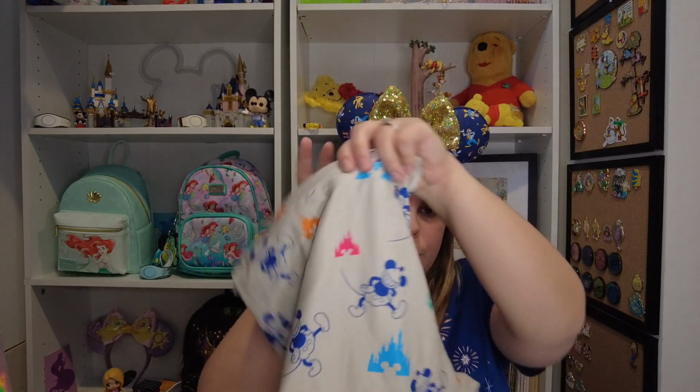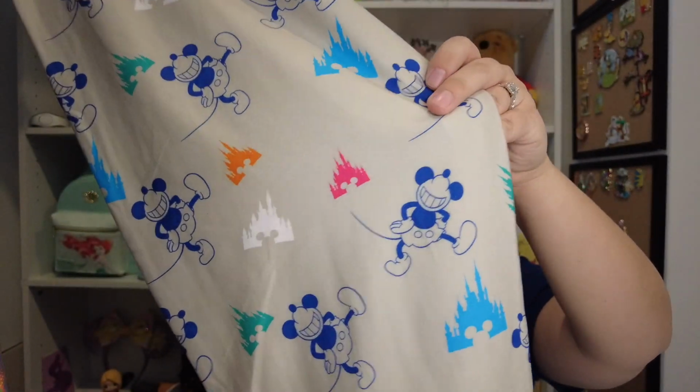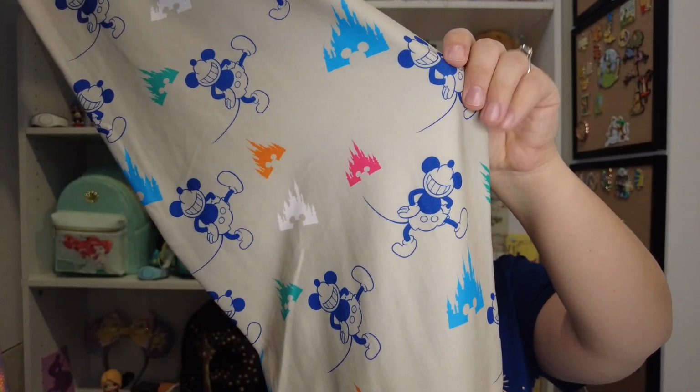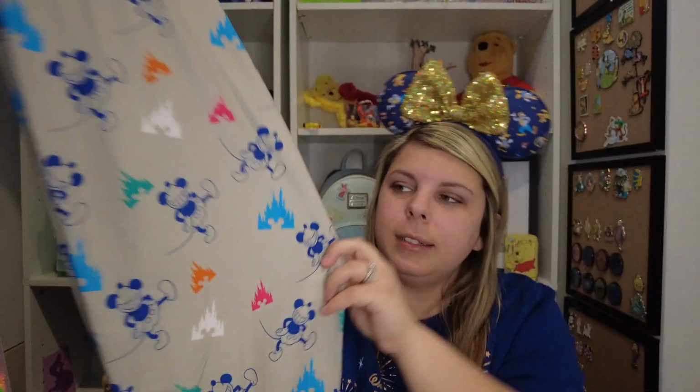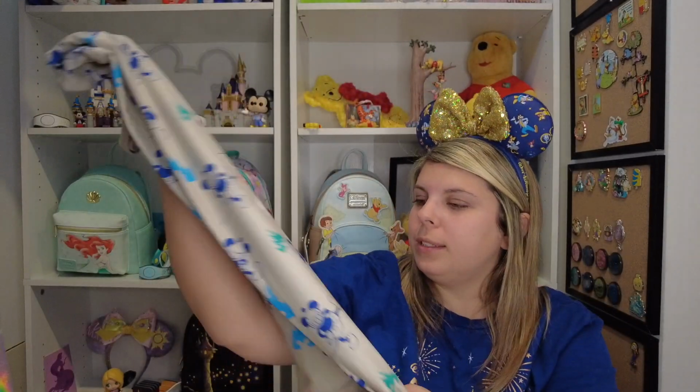Okay, so I think I'll move on to clothing. I didn't get very many clothing items this time. One item I got though are these super cute and super comfortable Disney leggings. So you can see they've got different colored castles, and Mickey kind of looks like he's skipping. He's super happy. But I thought these ones were super cute.